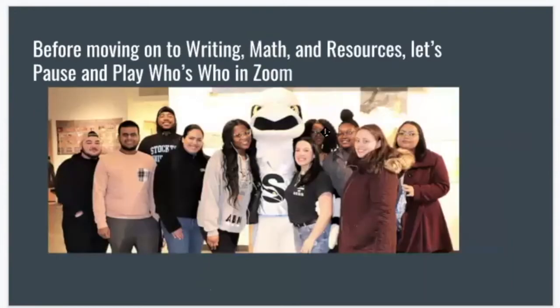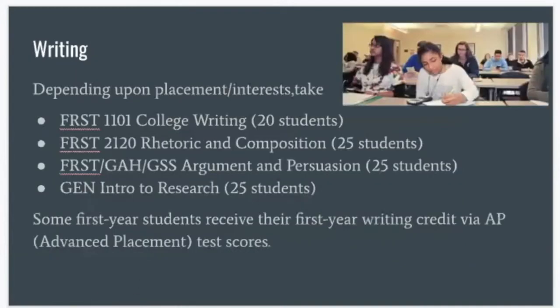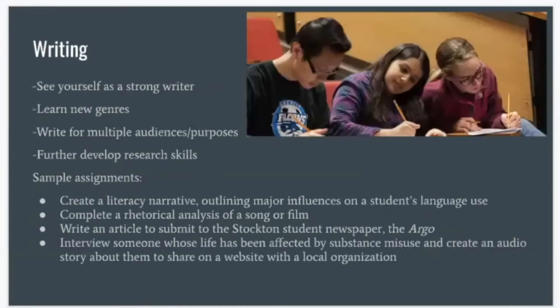I wanted to take a break because I've been talking at you for a few minutes and do something that I do with my students sometimes, which is a who's who in Zoom. So if you feel comfortable turning your camera on and off, we will all begin this activity with our cameras off. So if you know how, down in that bar, you can stop video. So I'm going to stop my video for this moment, and then I'm going to list something. And if you've done that thing, you won't say anything, you'll turn your camera on.